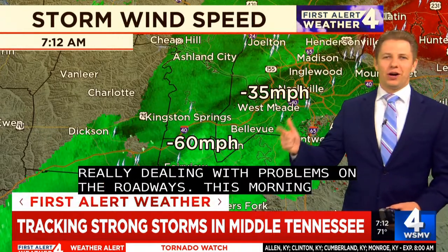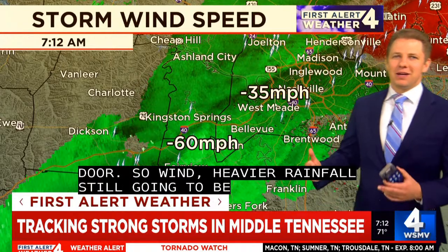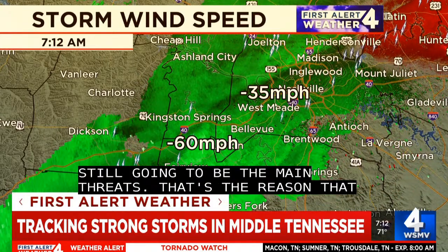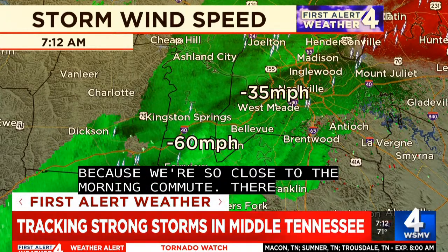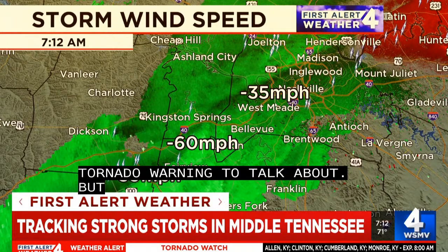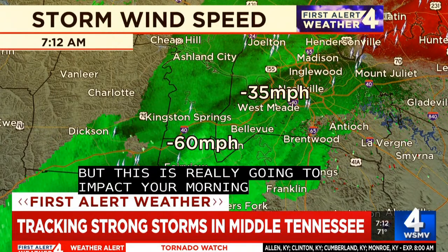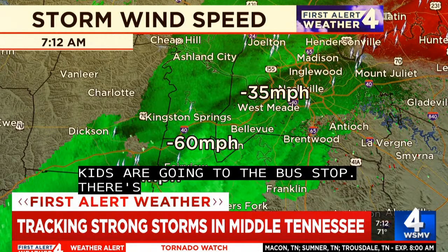So wind, heavier rainfall still going to be the main threats. That's the reason that we're still here with you, because we're so close to the morning commute. There is no severe thunderstorm. There is no tornado warning to talk about, but this is really going to impact your morning. As you're trying to get your act together, kids are going to the bus stop, there's going to be a lot of problems, especially if you're trying to get in and out of downtown Nashville.